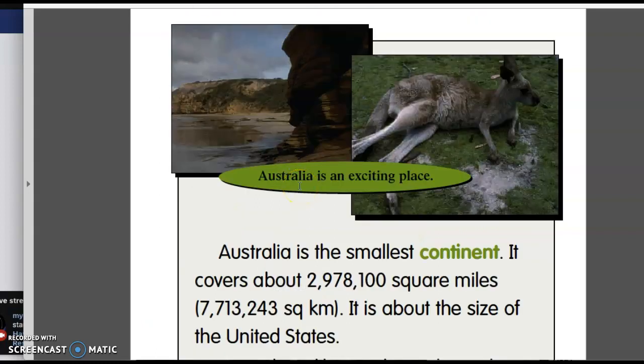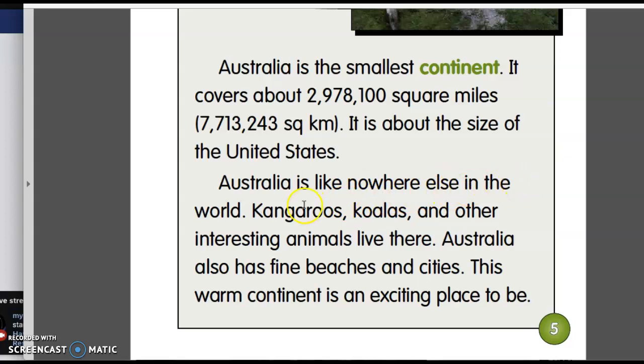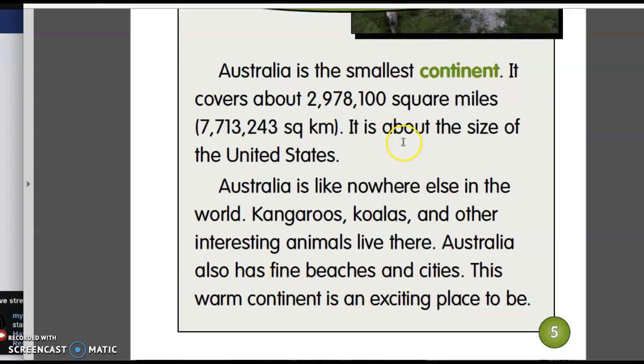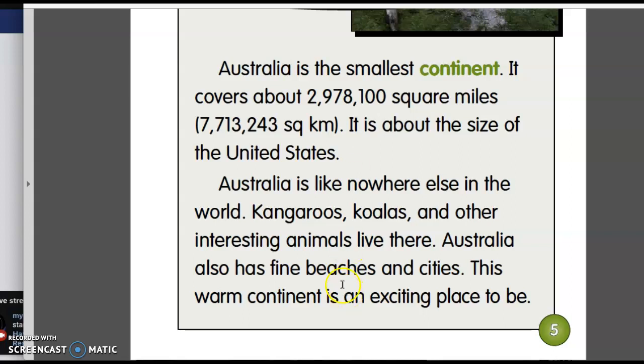Australia is an exciting place. Australia is the smallest continent. That is a very small continent, the smallest of all the continents. If we want to say a big number here, it covers about 2,978,100 square miles. You don't have to learn this, okay? It is about the size of the United States. Australia is like nowhere else in the world. Kangaroos, koalas, and other interesting animals live there. Australia also has fine beaches and cities. This is a beach, and also cities. This warm continent is an exciting place to be.